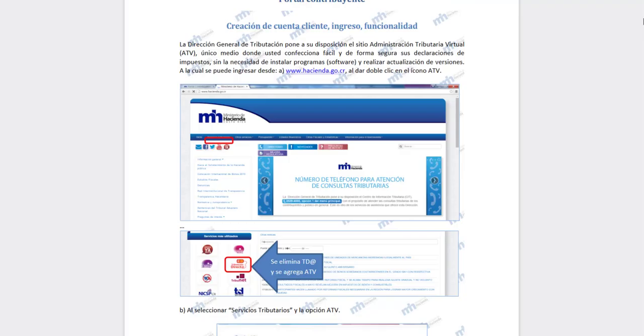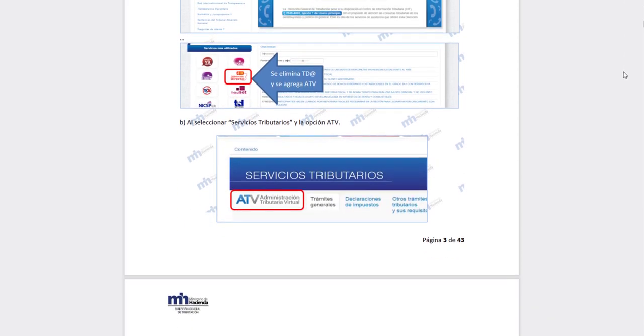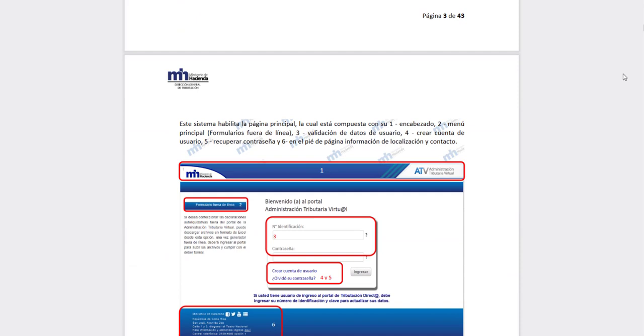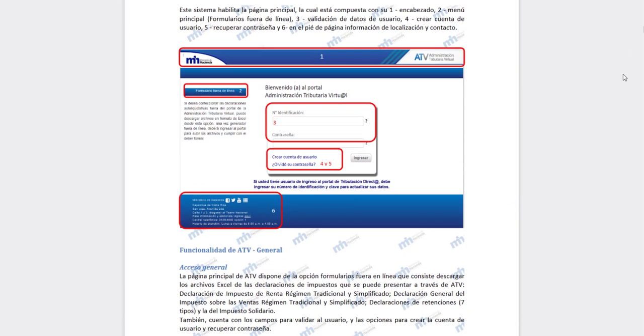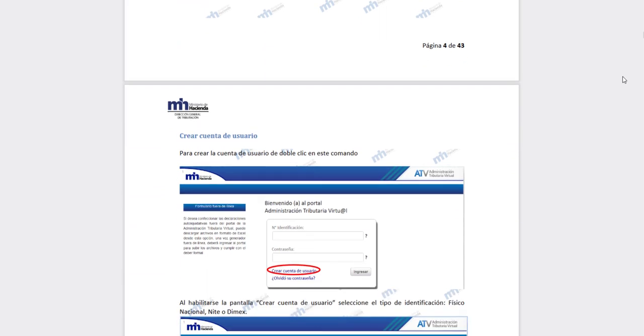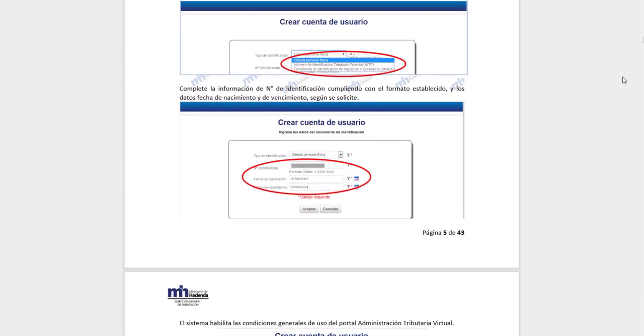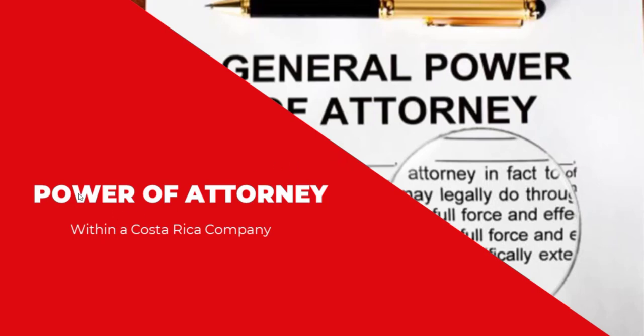So once you've created your account on ATV, you can try and do the filing on your own, or of course, the system will allow you to authorize a CPA to have access to your account so that that accountant can do the filing for you. If you are not able to create an account for whatever reason, then your only option will be to grant a special power of attorney to an accountant so that they can handle the filing for you.